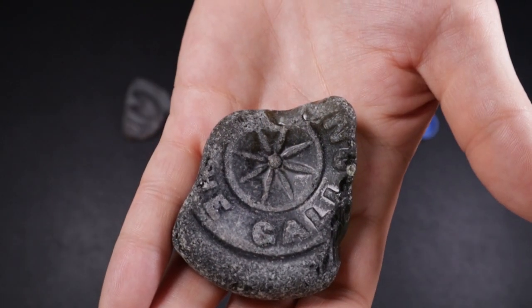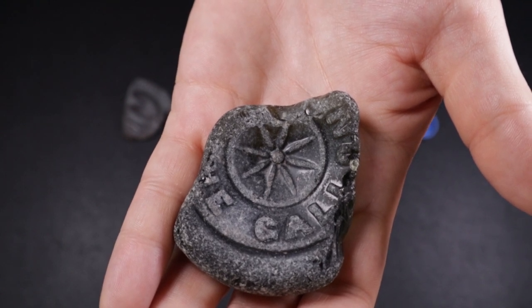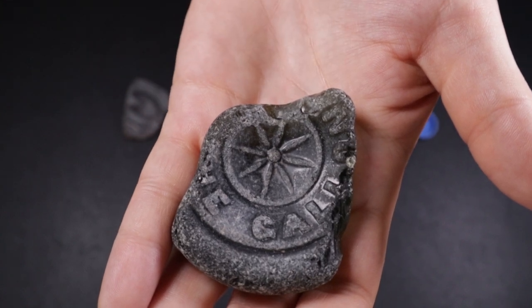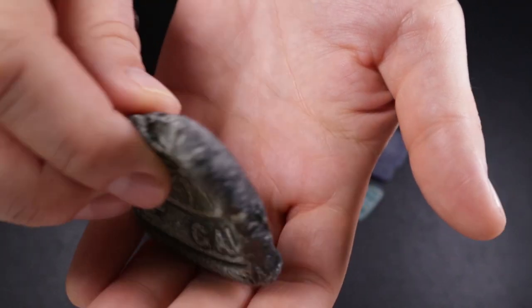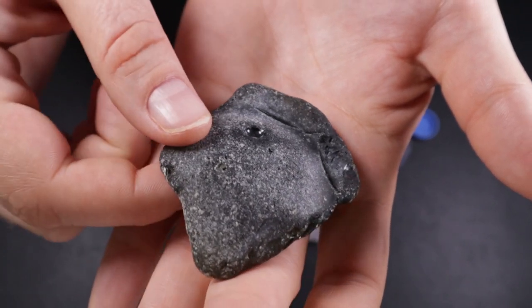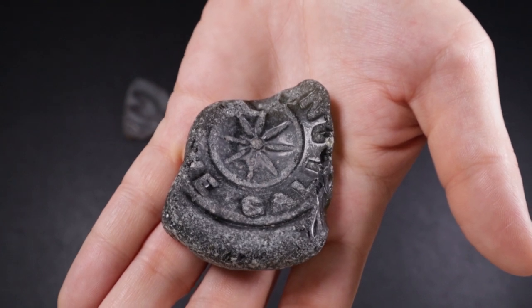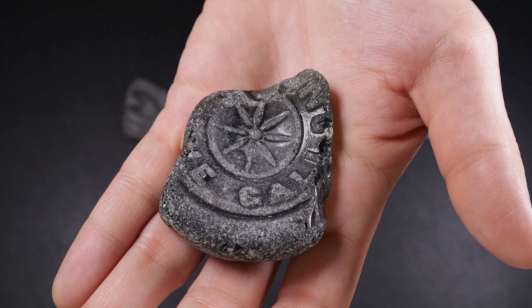We haven't found it very easy to identify this piece, but we think it's just a really awesome piece of glass, a really nice piece of bottle bottom, and that nautical star figure in the middle is just great. All we can say for sure is that the lettering here would have read "To the Gallon."